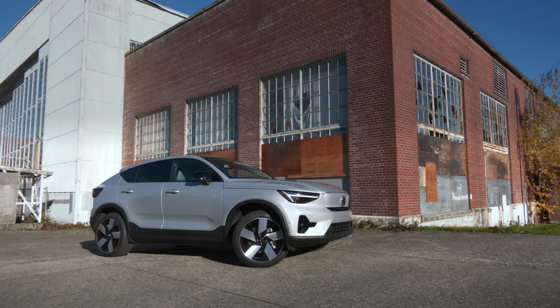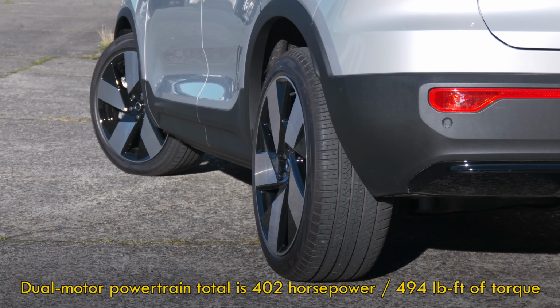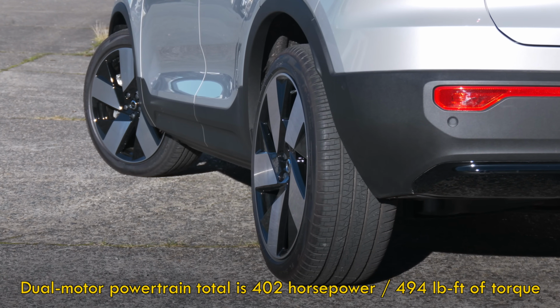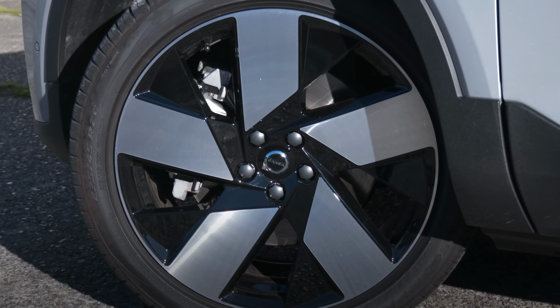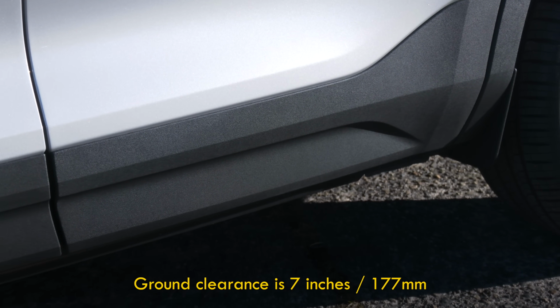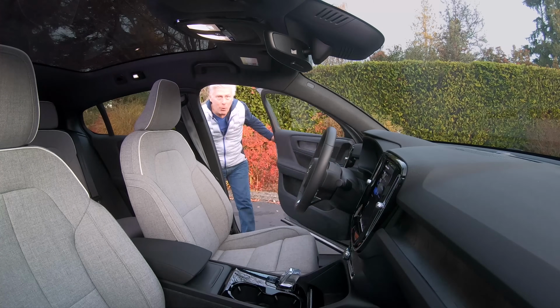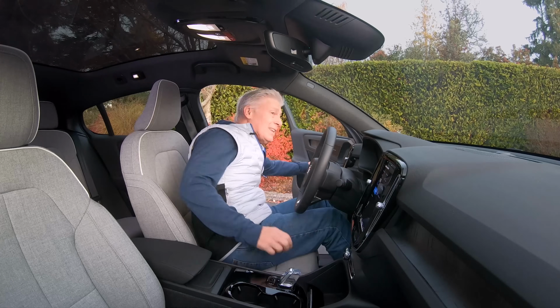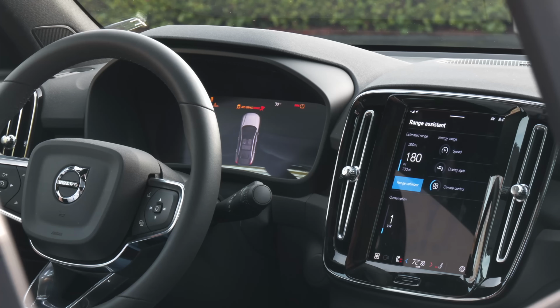The new motors were designed in-house. The rear unit makes 255 horsepower. In front, it's 147 horses. Its asynchronous design conserves energy by engaging only when needed. Total power is 402 horsepower and 494 pound-feet of torque. C40 Recharge does not have push-button start or a key that you turn to fire it up. It's one of those cars that when you sit in it, it's on. All C40s and XC40s have a 2,000-pound max tow rating.